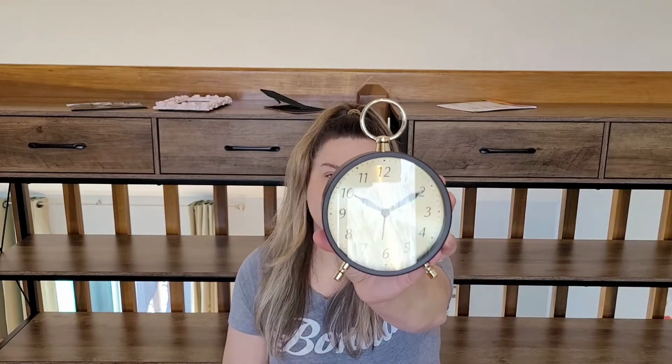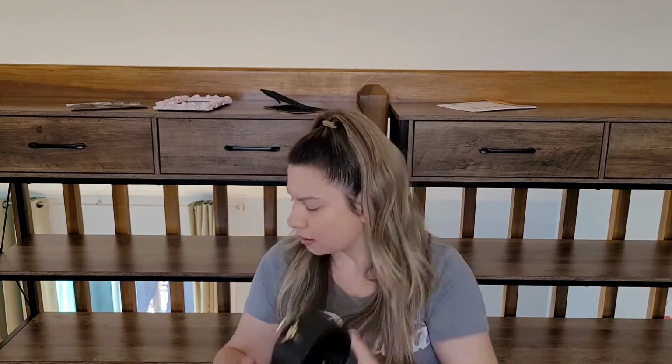And last, I don't even remember what this is. What else did I get? Oh, yes. I wanted to touch in the black and the gold because I'm going to have little touches of gold in my side. So gold and blush pink for me, and on my husband's side, gold and black. So I got this nice kind of modern but old school clock for his side. I know it's like you have a sand timer and a clock, but what are you going to do?